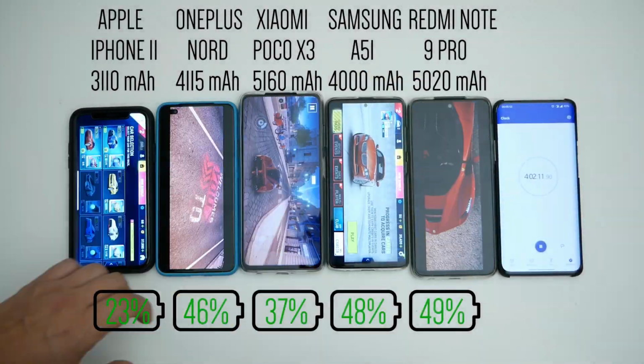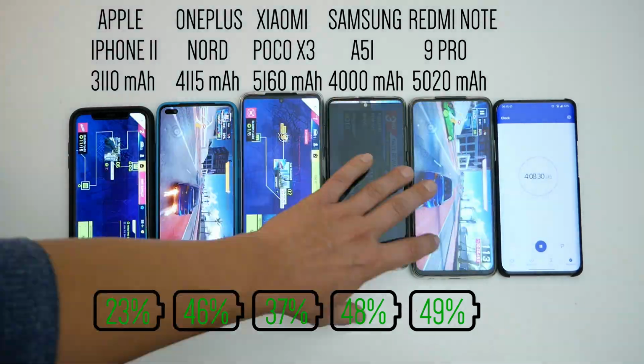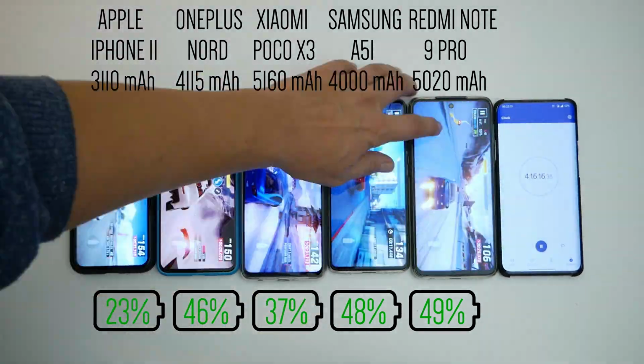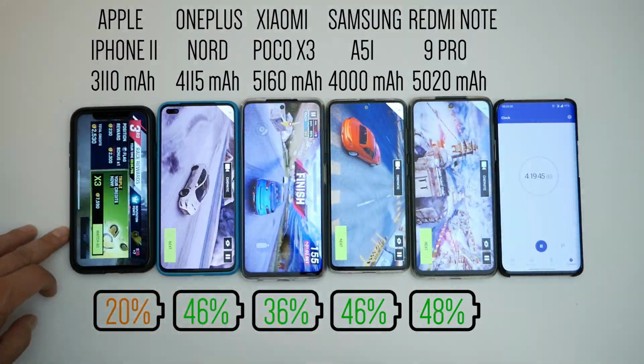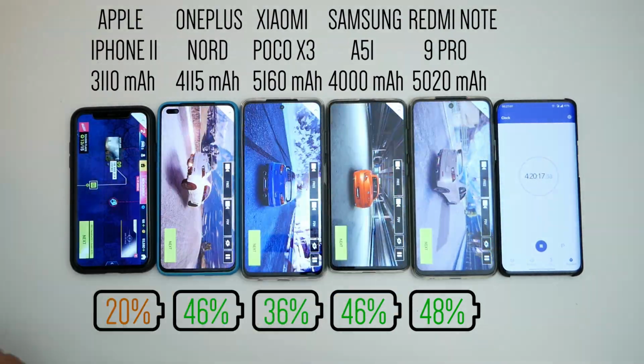After a night, at 6 AM, I returned to the smartphones, turned them on, and batteries were showing 23, 46, 37, 48 and 49, and I turned on Asphalt 9. This is a one-bot game that doesn't really fascinate me at all. It's very easy to play, so I always run it in such tests.